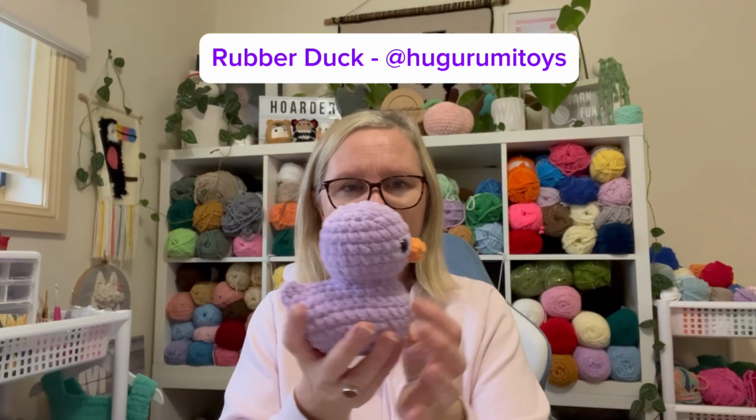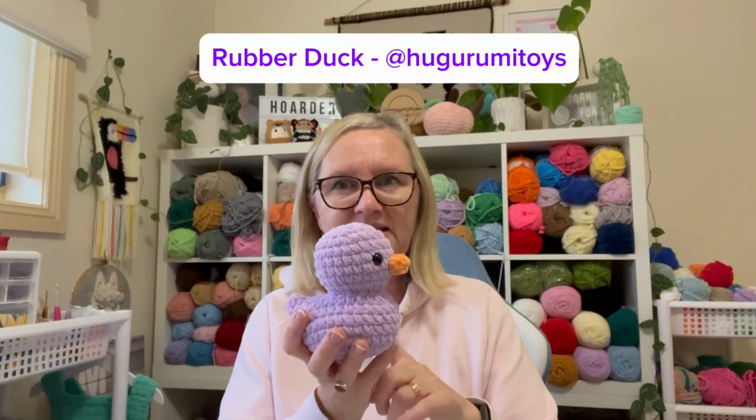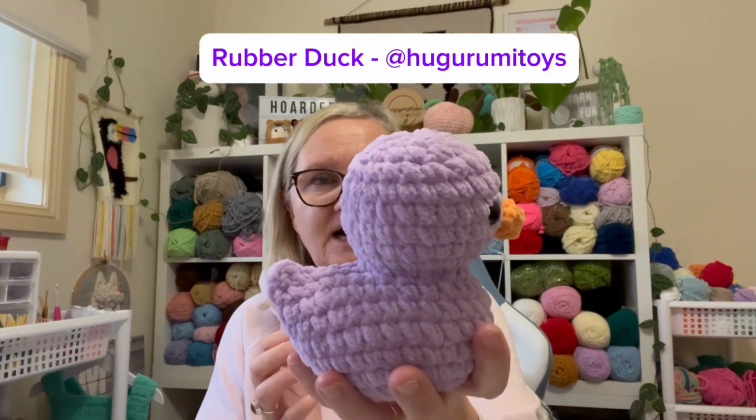Let's go on to number 3. This is a very new pattern, free on Instagram, and this is by Amigurumi Toys. I hope I said that correctly. I'd been watching her page and I knew that it was coming, so I was trying to hold off because I really wanted to make this little rubber duck.